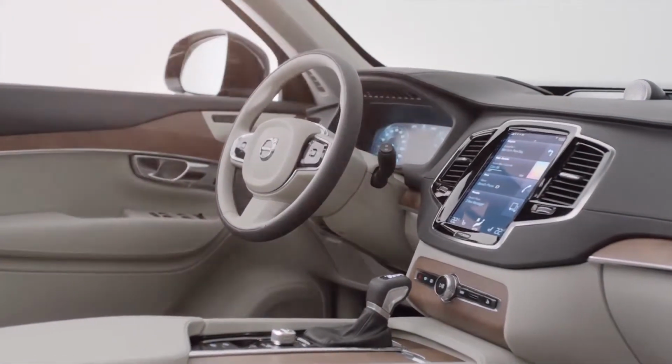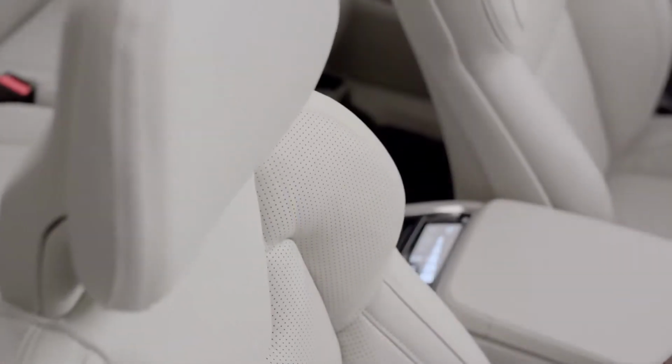It's important to protect all occupants in the car. So of course we have pretensioners in all seats in the car, even the third row.